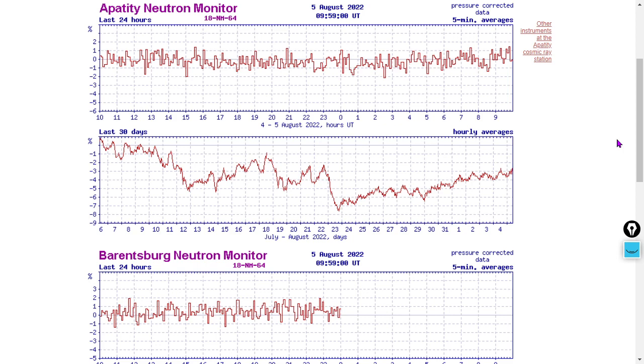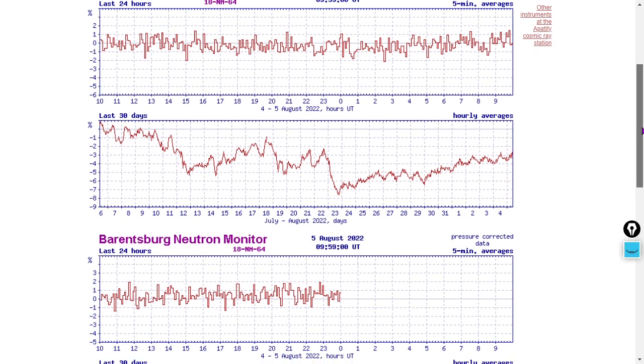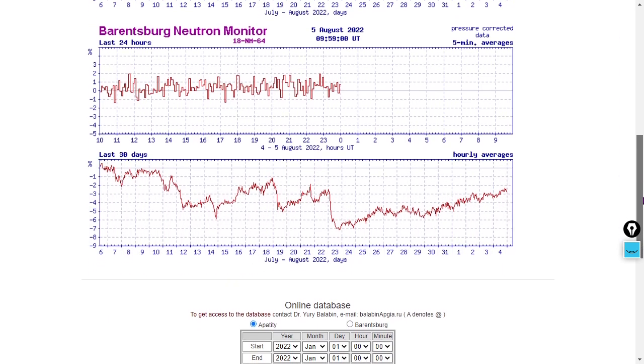So here is the Apatity neutron monitor. This middle pane here is the last 30 days. And you can see a significant downtick over the past 30 days, although an uptick over the past about 2 weeks. But still overall, a downward trend there. No surprise as solar activity ramps up during solar cycle 25.